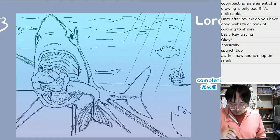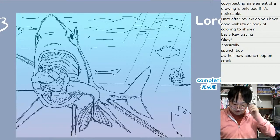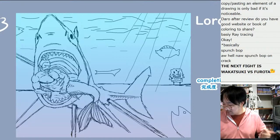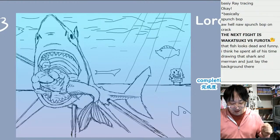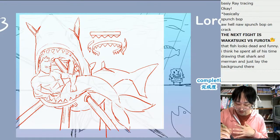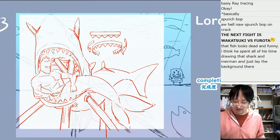But the idea you had here was a little cool. Now, it might have been from some already existing work that I'm not aware of, but still, it's a good idea to have a shark speared up to be a throne. So that fish looks dead and funny. If you're gonna have a shark that's speared up as a throne, you want to at least make it a little bit more obvious. So what I did here was to have the spear piercing through the inner side of the mouth. That way it's more obvious that it's being speared.